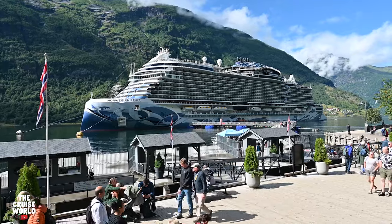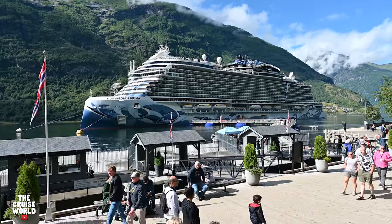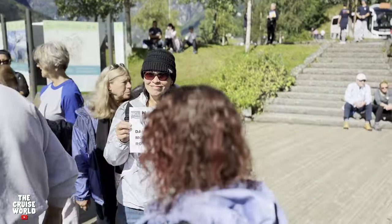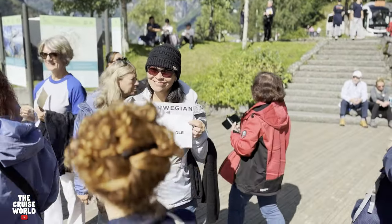After our adventurous morning, we decided to slow it down a bit with the Dalsnibba Mountain and Eagle Road Tour. Steph even helped to get everyone in line, literally.